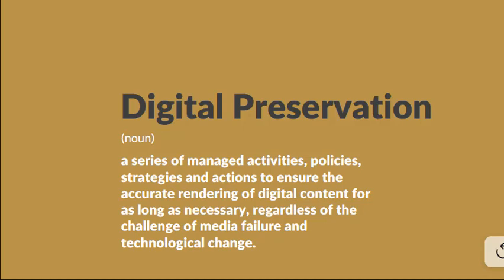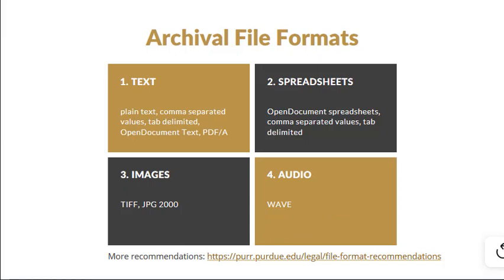And basically, we're talking about not just being able to locate your file, but being able to open and actually use it. And that largely depends on the file format. A digital file can become unopenable after just a few years if you're not careful. And so the best way to mitigate that risk is to save your work in an archival file format. So these are file formats that digital archivists think will survive the longest and will be the easiest to access over the long term. These are kind of the gold standard of digital preservation.